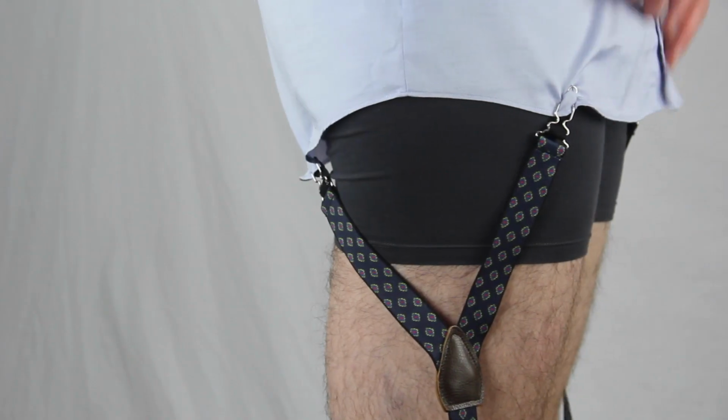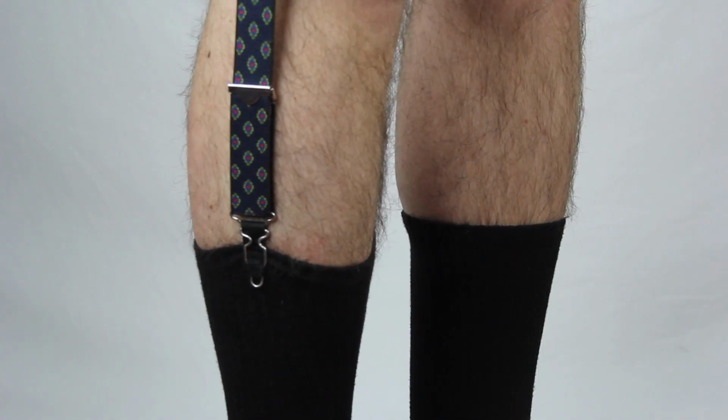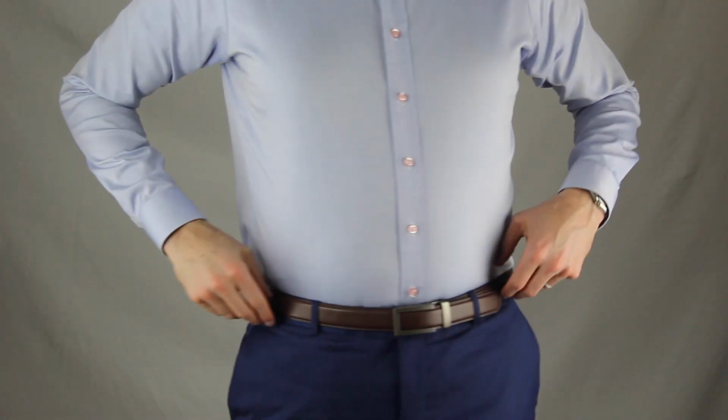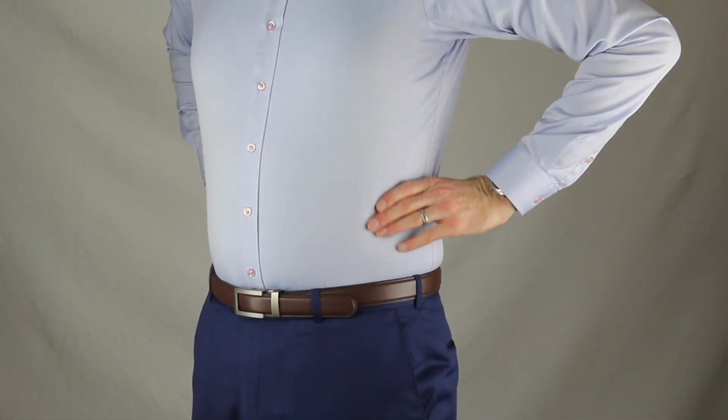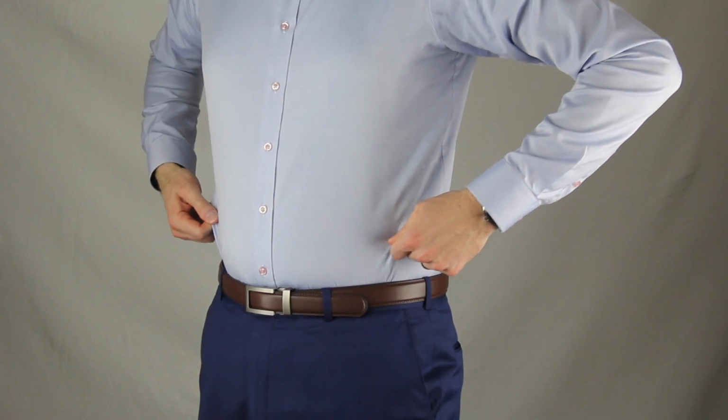Tip number 1 is to use shirttail garters, also known as shirt stays. This is the best way to keep your shirt tucked in neatly all day without having to worry about it. Shirttail garters look almost like suspenders, but instead of holding your pants up, they actually hold your shirt down and they hold your socks up. What's great about these is, unlike just tucking your shirt in, you're actually getting constant tension holding the shirt down. So you get more of a tailored look because the shirt's flatter against your body.